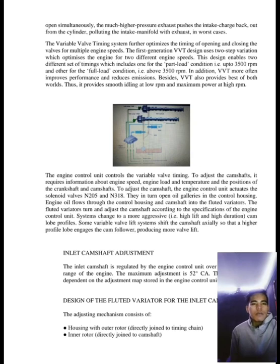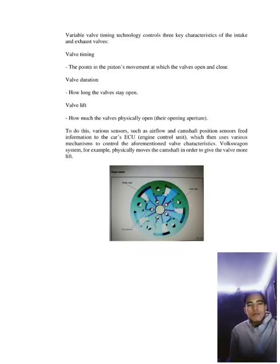So the design of the vane variator for the inlet camshaft for Volkswagen: the adjustment mechanism consists of a housing with an outer rotor that is directly joined to the timing chain, and an inner rotor that is directly joined to the camshaft.